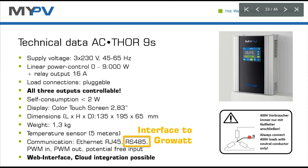And if you do so, the Actro 9S can of course also be used with, let's say, a 6 kilowatt load. It can also be used with a 4.5 kilowatt load. As long as there is a neutral installed, we can detect the nominal power of the load automatically. There is not even an adjustment necessary on the Actro. It can detect this on its own and use the load accordingly. So very easy, and the overall power range is from 0 to 9,000 watts.